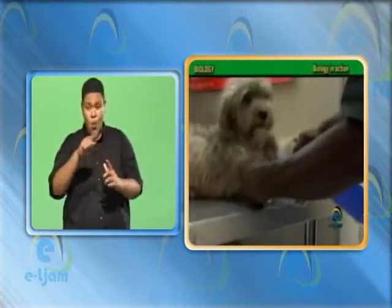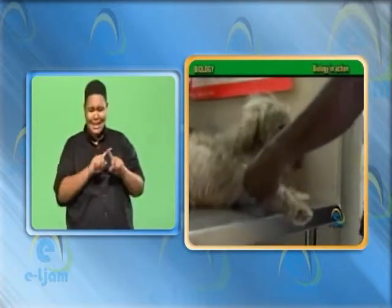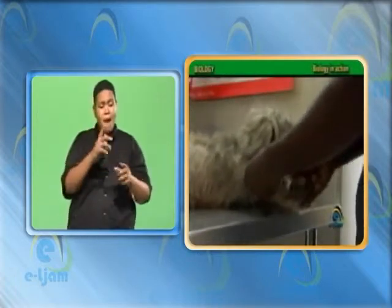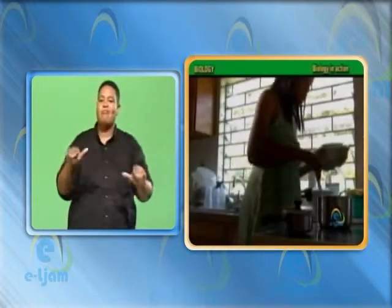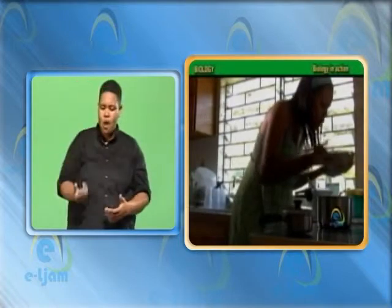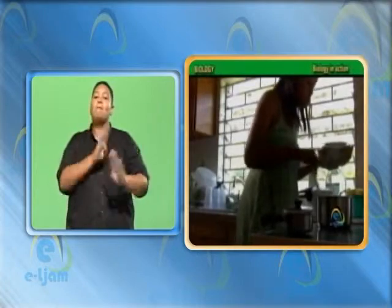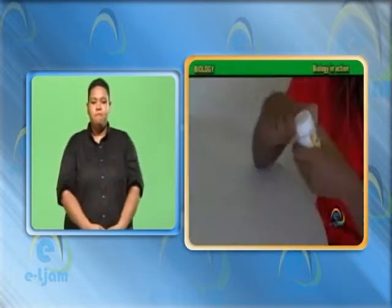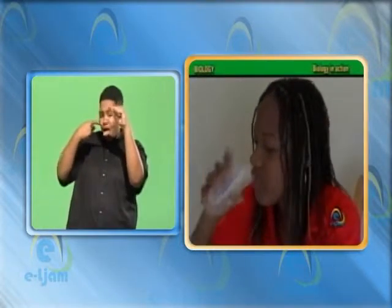When we clean our pet by removing parasites and germs that may affect both our pets and ourselves, that is biology in action. When we cook our meals using high temperatures to kill germs that may be living on it, that's biology in action. When we take a tablet for a headache, that is also biology in action.